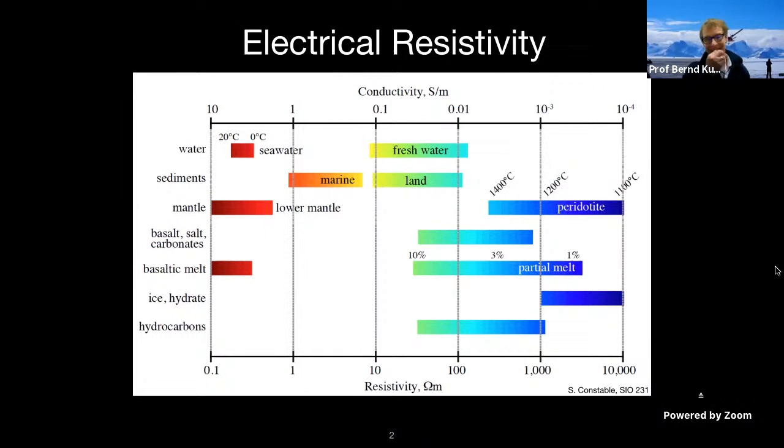Great. Hi, everyone. I am Chloe, as was mentioned earlier. And thank you, Bernd, for setting up my part of the talk so nicely. So Bernd was just telling us how electromagnetic methods are sensitive to electrical resistivity, and I just wanted to expand a little bit more on that and why that's so useful for looking at groundwater, particularly in an Antarctic or sub-ice sheet setting.